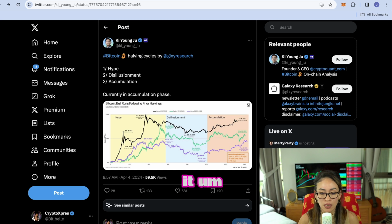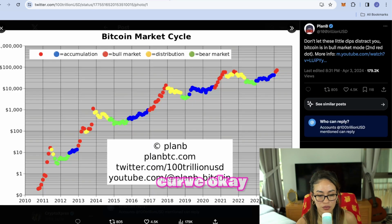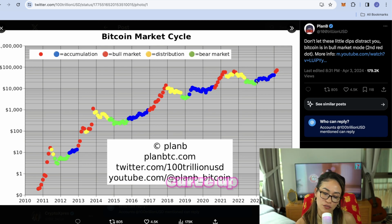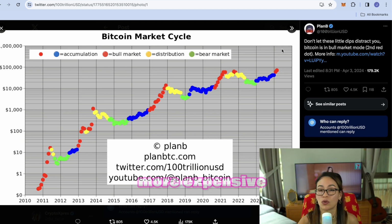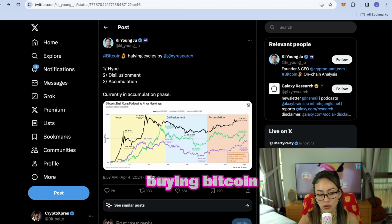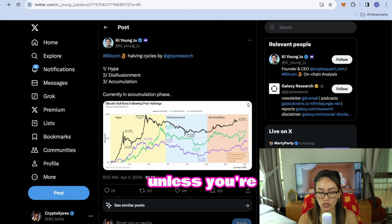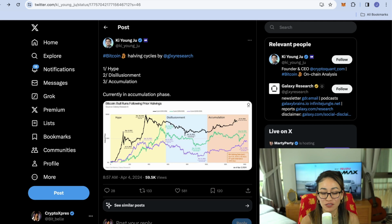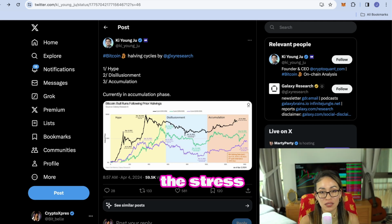Don't do it. And keep in mind that even though Bitcoin is a little expensive right now, consider the curve, okay? Like if we're on the second red dot right here, and we're clearly on a parabolic curve up, it's going to be even more expensive soon. I would not play with Bitcoin. I would only be buying Bitcoin. Don't short it and don't long it unless you're going to stay awake and watch it. If you're going to be babysitting your long positions, then go for it. If you're not, it's just not worth the stress, personally for me. But that's your call. All right, so this chart is extremely interesting.